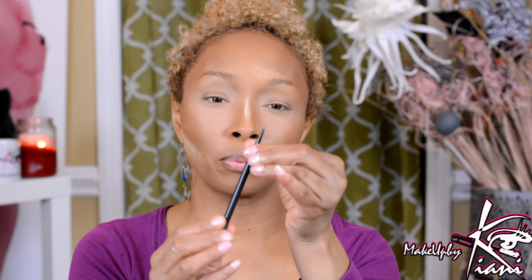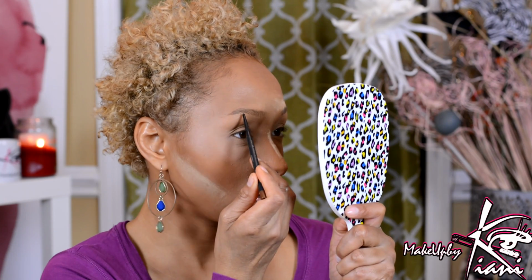Anyway, I'm going to move in with my MAC. This is my Strut brow pencil, my all-time favorite. I've tried several different brands and different ways to go back in, but I always go back to this one.